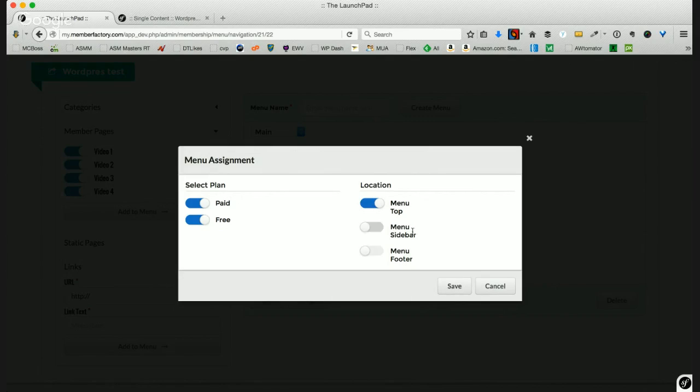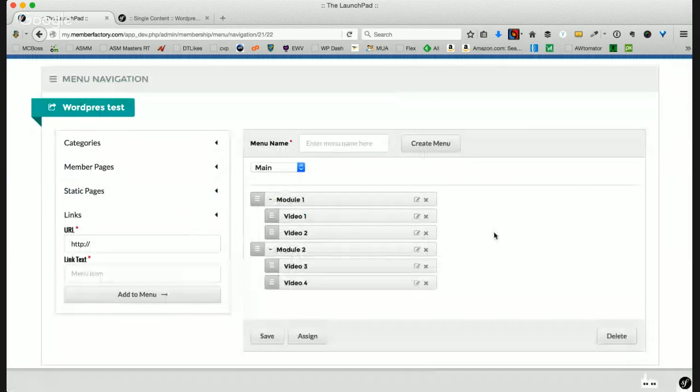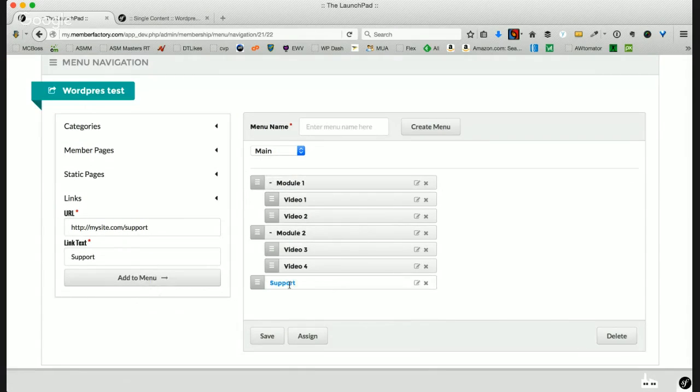If you want anything more than the content in the sidebar menu, then you'll want to assign it here. But if you just leave it as it is, then it will use just the content as the sidebar. You can, for example, put a support link in this one, and obviously that's not my real support. So you can add that to the menu, which goes here. Now, if I wanted to add that to the side menu, I would then have to assign this menu to the side, because at the moment it's just the content.